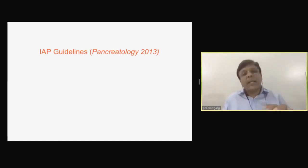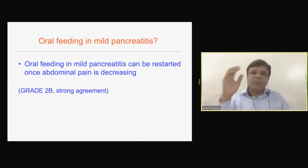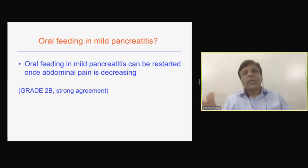This is the recommendation based on IP guidelines I'm giving you. Oral feeding should be started in mild pancreatitis where there is no organ dysfunction as soon as the pain starts subsiding. Now, this takes about 2 to 3 days, and this time period is okay. There was one randomized trial published in NEJM about 3 years ago from the Dutch group, which showed that very early enteral feeding, within 24 hours, was not beneficial. So you can wait for 2 to 3 days without any problem. And there is strong agreement here.